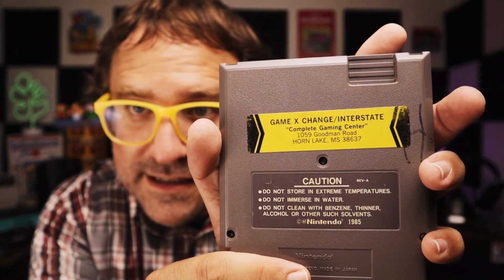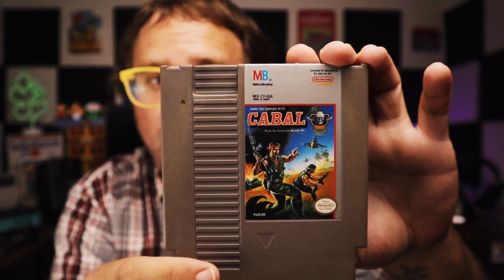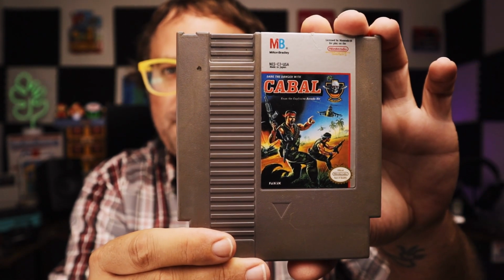Awesome. And I think we got one more. Let me look here. I haven't looked at the game yet. Yep, it's our last game. Very, very cool. And I don't know what's in here, but on the back, it has a Game Exchange Interstate Complete Gaming Center sticker. So I'm not gonna look at the back, but look at the front. There's that sticker, and then we got Cabal. I am very not familiar with Cabal.